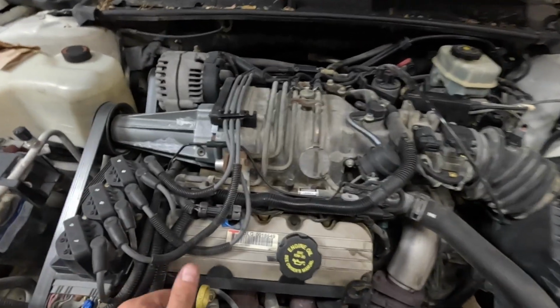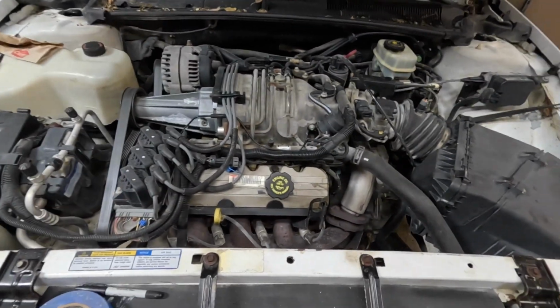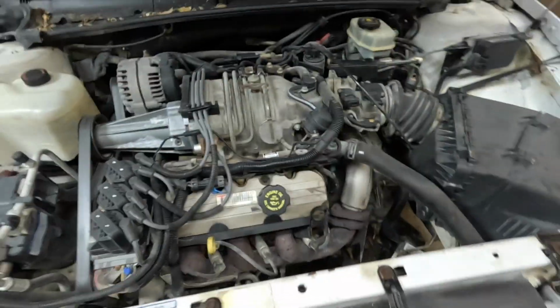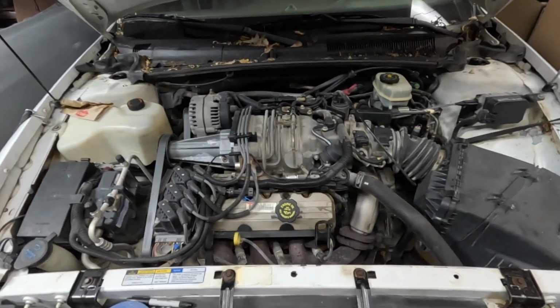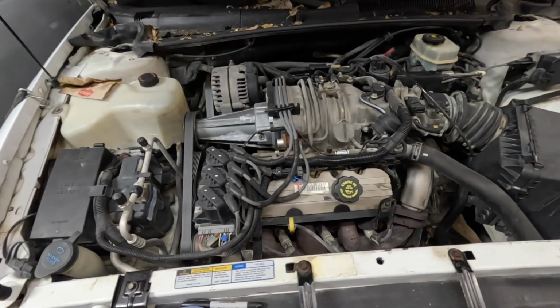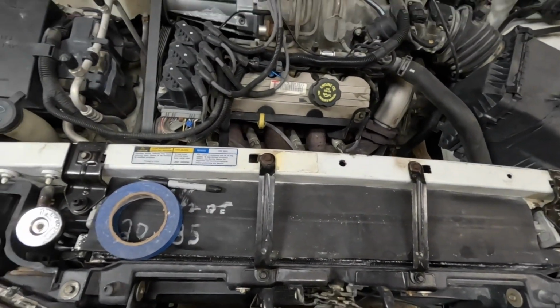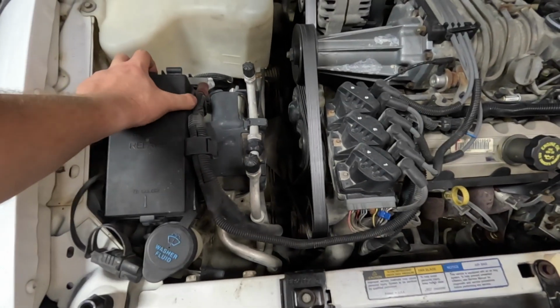And then a lot of this stuff that you see, all this extra stuff, won't be transferring over to said Corvair. Oh my god, how long has that been like that? It won't be transferring over to the S10. But I still want to make sure everything is all marked and complete. So I'm just going to spend the next few minutes disconnecting some stuff, making sure we are marking it, and then that should be all good there.